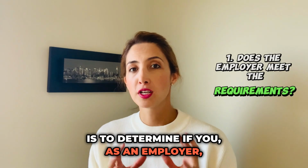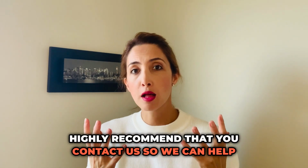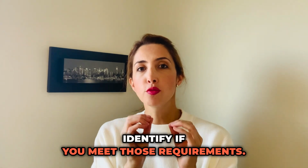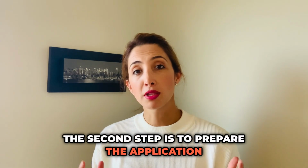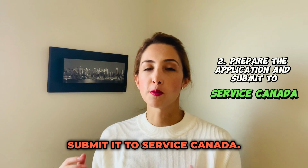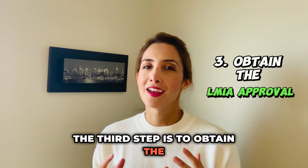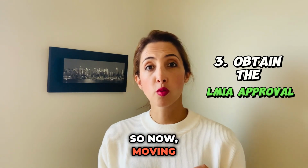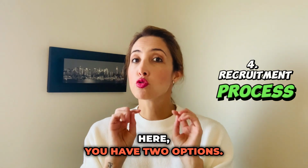The first step is to determine if you as an employer meet the requirements. Here, I highly recommend that you contact us so we can help identify if you meet those requirements. The second step is to prepare the application and submit it to Service Canada. The third step is to obtain the LMIA. So now, moving to the fourth step, which is the recruitment process, here you have two options.